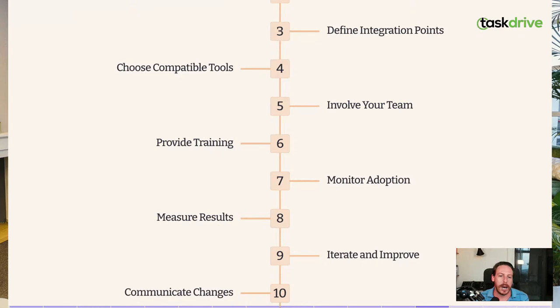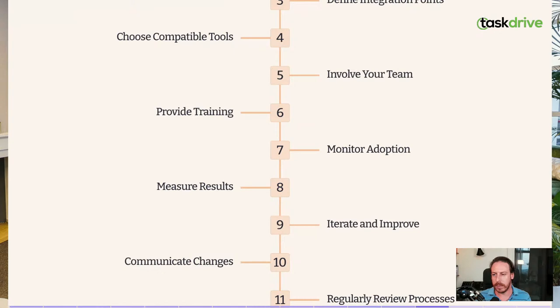Monitor adoption. Make sure that your people are using it, who's using it, how much they're using it. Then measure the results from it. I've made this mistake before as well. I got a great tool, gave them quick training, and then, oh, what happened to that tool? Oh, nobody's using it.